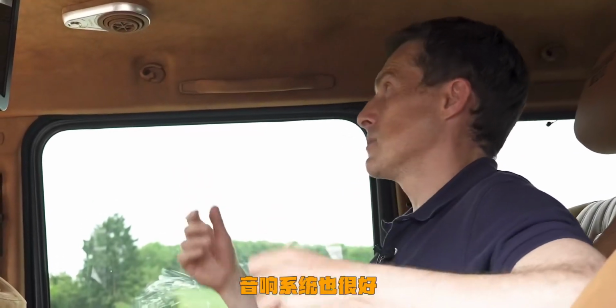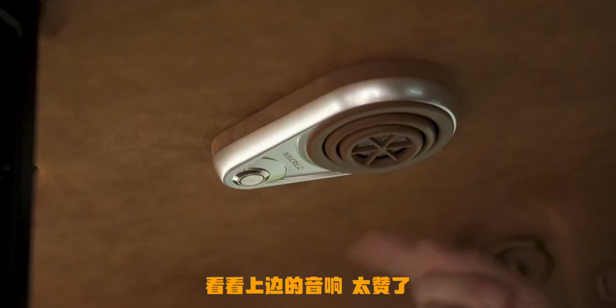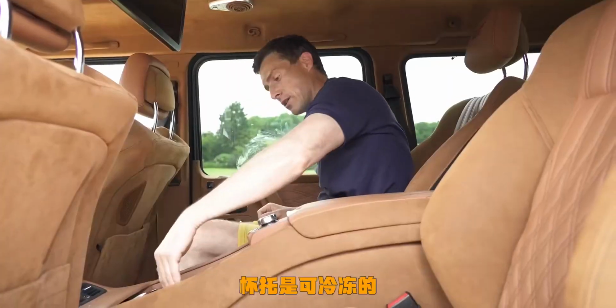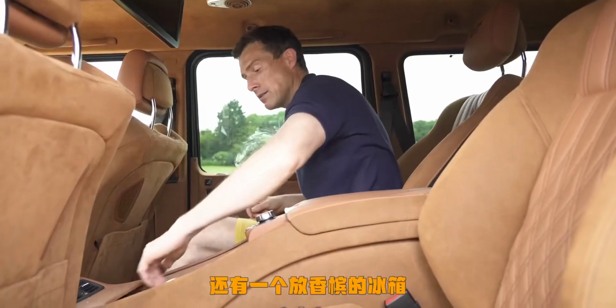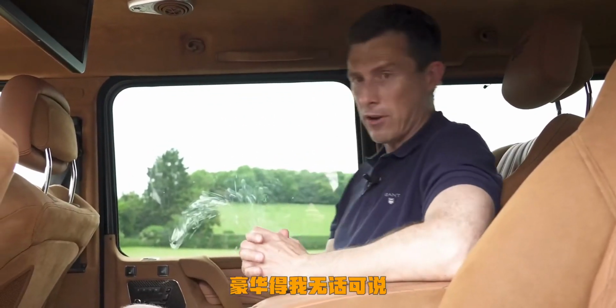Oh, and the sound system as well, so you can really get into the game, is amazing. Look at these tweeters up there, it's utterly nuts. And then if I need a cool drink, oh well, look, I've got cup holders which are cooled. And of course there's a fridge for my champagne. There it is, lovely. Oh yes, this is very, very opulent.